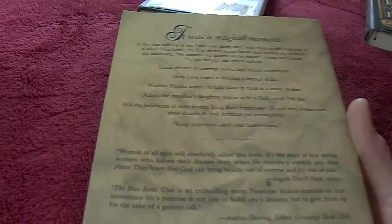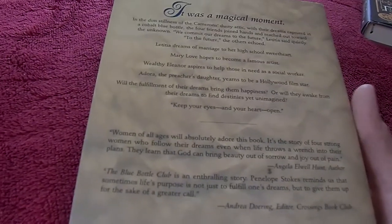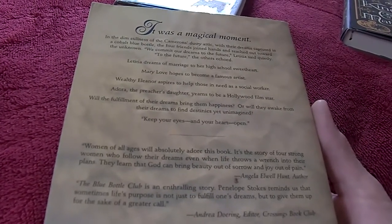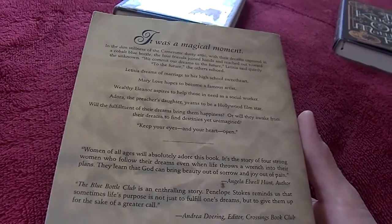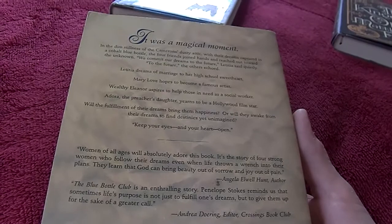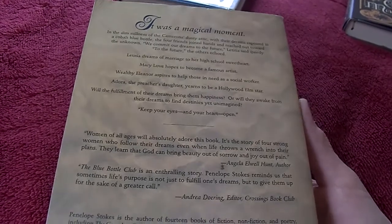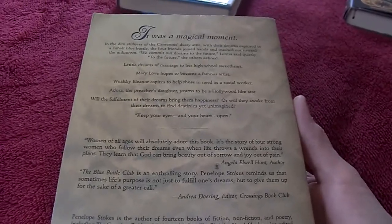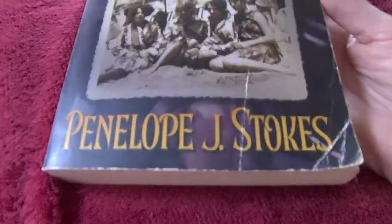In the dim stillness of the Camerons' dusky attic, with their dreams captured in a cobalt blue bottle, 4 friends joined hands and reached out toward the unknown. We commit our dreams to the future, Letitia said quietly. To the future, the others echoed. Letitia dreamed of marriage to her high school sweetheart. Mary Love hoped to become a famous artist. Wealthy Eleanor aspired to help those in need as a social worker. Adora, the preacher's daughter, yearned to be a Hollywood film star. Will the fulfillment of their dreams bring them happiness, or will they awake from their dreams to find destinies yet unimagined? Keep your eyes and your heart open. So, The Blue Bottle Club, a novel by Penelope J. Stokes.